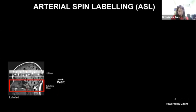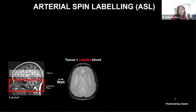And then we wait for a time delay. We wait to allow those magnetic spins to travel up naturally into the brain and exchange with brain tissue. We call this time delay a post-labeling delay. That essentially allows the label to travel up to our imaging slice. And then we acquire an image. This is an image of tissue that's labeled with blood water.